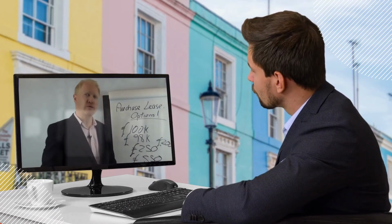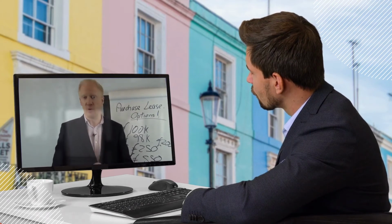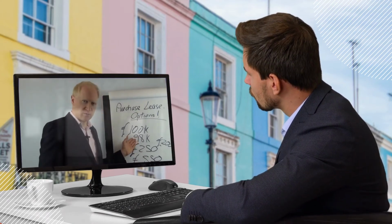So you can make cash flow from a property which you control, but you don't actually own. You don't need a mortgage because we're using someone else's mortgage. Now, if this is already a buy-to-let mortgage, it's already owned by a landlord, that makes it nice and easy.